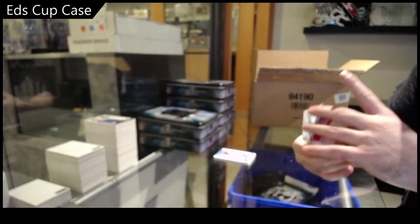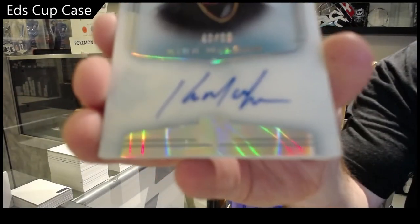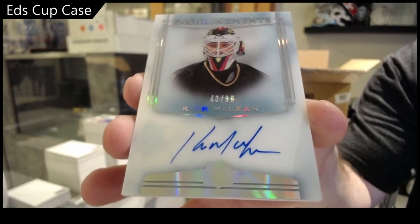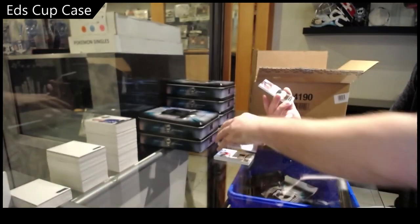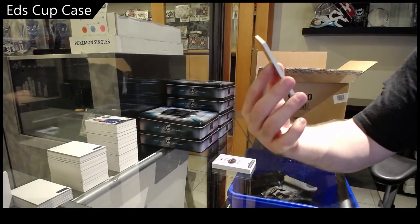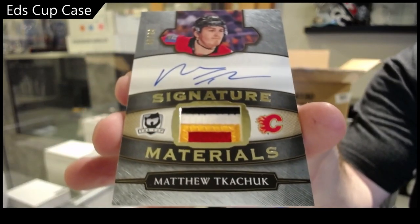Wow. Team number to 99, Kirk McLean, Enshrinements. And that was a hell of a bat pack as well. Signature patches, Matthew Tkachuk.